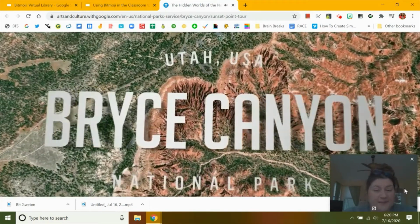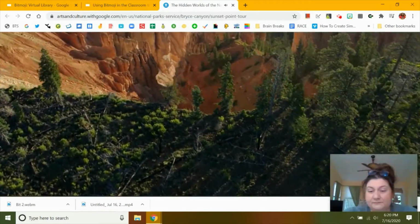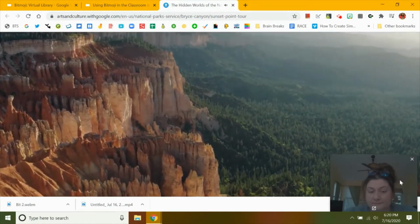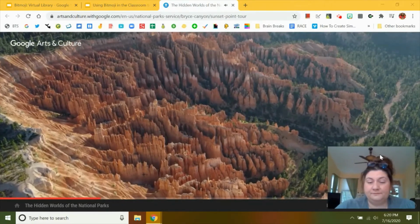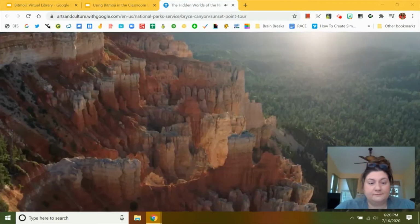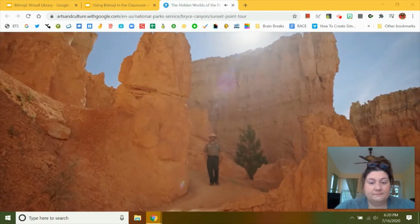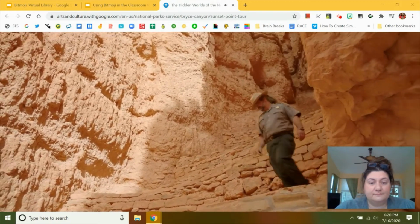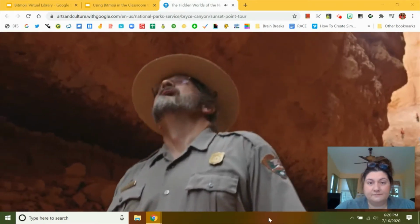Pretty cool. The American Southwest is known for its red rock formations. But this towering stone jungle sets itself apart from the rest. Join Kevin Poe, Park Ranger at Bryce Canyon National Park, on a journey that spans day and night.